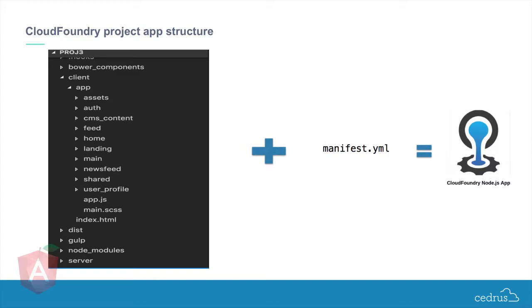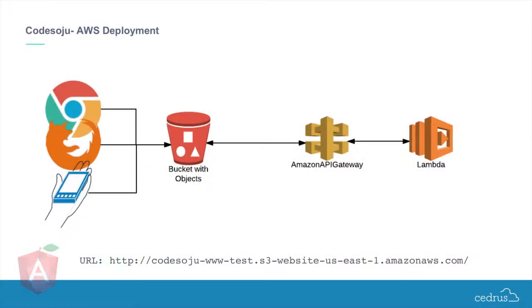If you add the manifest to your application, it is ready to be pushed to the cloud. Now you have a CloudFoundry app, and you can use Pivotal, you can use Bluemix, you can use all of these kinds of CloudFoundry platforms to push your application. Google also supports running Pivotal in their Google Cloud, right? So you can also use that to push your application.